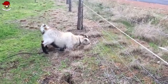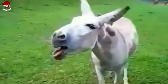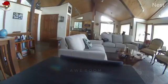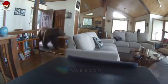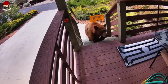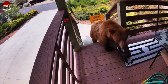Out of all the grass available, why did this goat choose to chew on a power line? A naughty bear frequently visits a house and tries to open the door. The homeowner installed an electric fence, and the bear learned a lesson it won't forget.